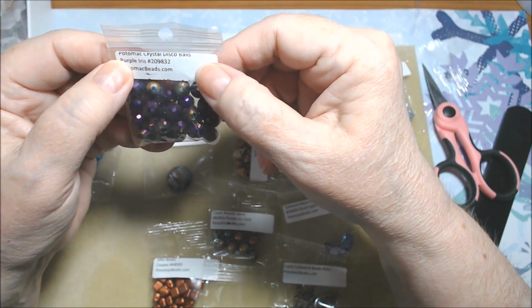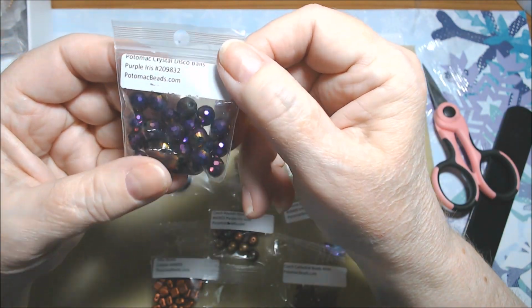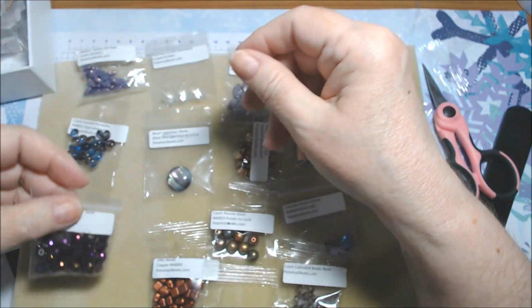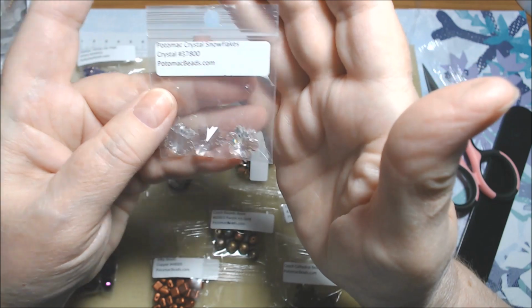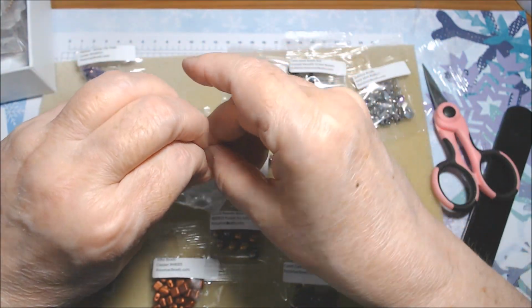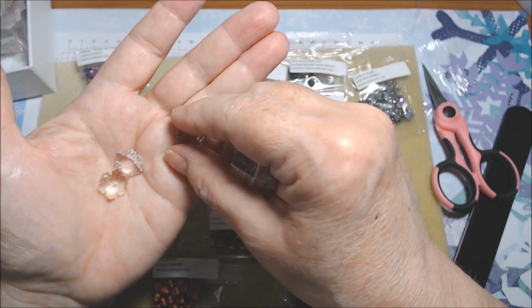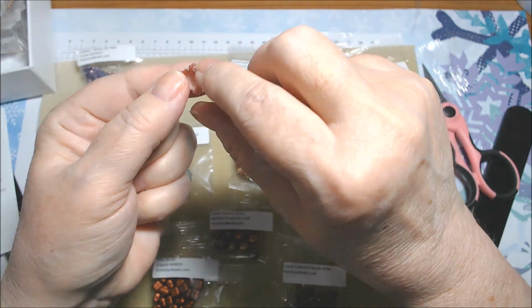I'll leave them there. And then these, I'm not going to take out. These are Potomac Crystal Disco Balls. And they're in Purple Iris, number 209832. I think you can probably see they're a deep purple with iris coating. Yeah. Then we have 3 Crystal Snowflake Beads. And let me take them out because now this isn't resealable, and neither are the disco balls. I just want to see where the hole is in these, because some of them go through. Yeah, it's drilled front to back.